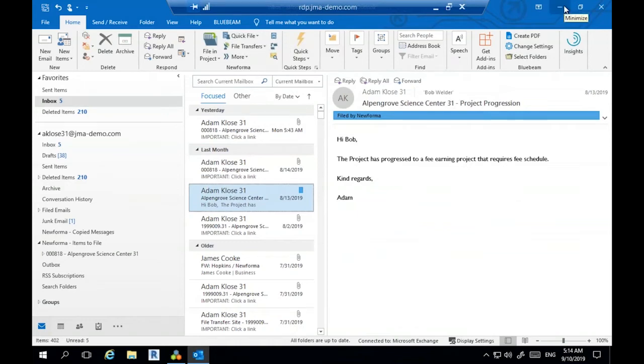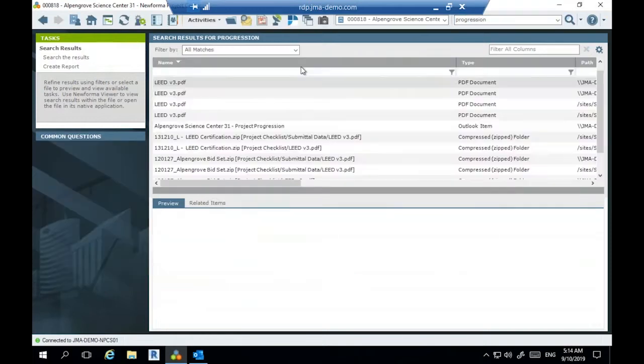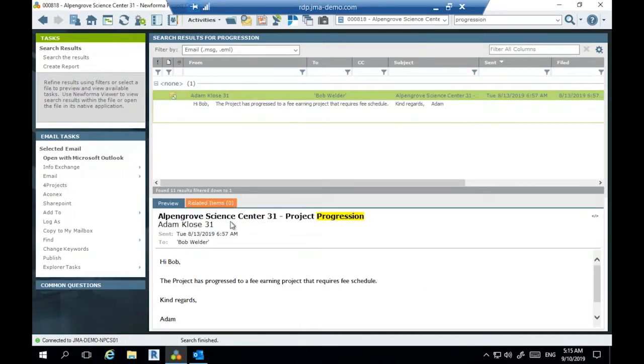Now, if I go back into Nuforma, I could search on a term, say progression, and then I can filter that on emails. And if I select this email, it's going to tell me that this actually is a fee earning project, and now I have to prepare a fee schedule for the project.